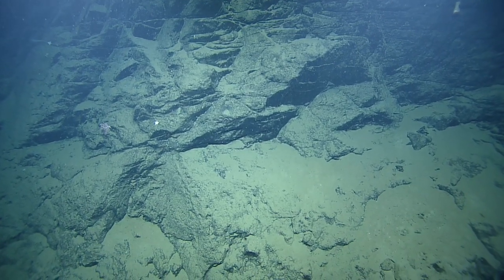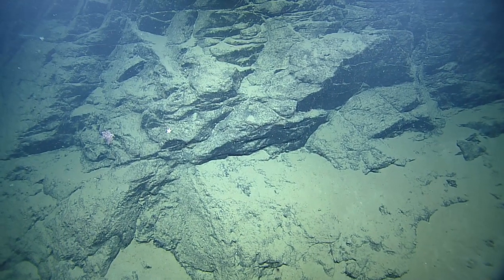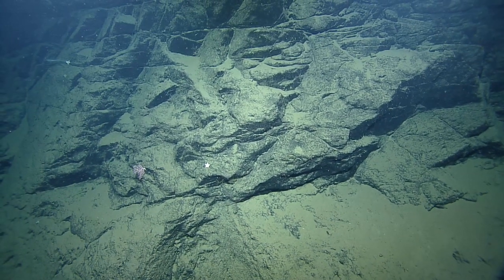Give you a little bit more tether. Roger. Oh, it's the smallest sea star. Just starting out as little sea star life.